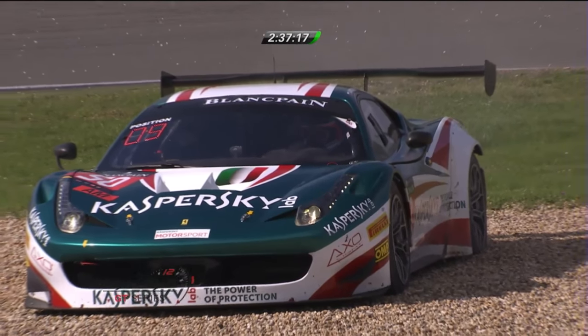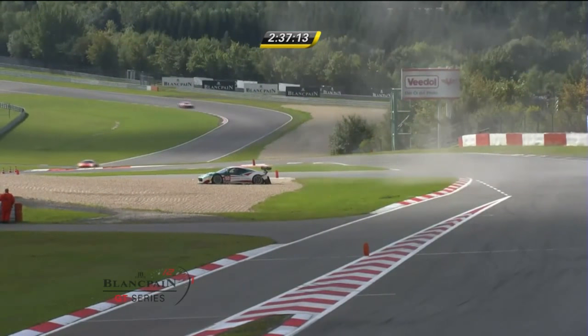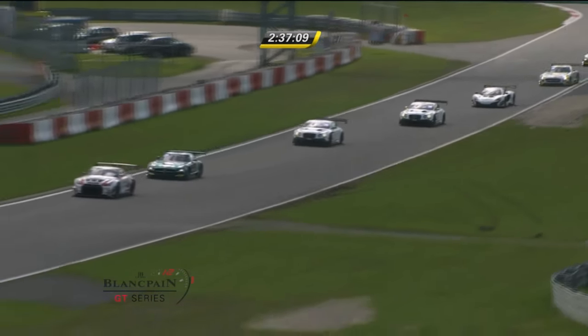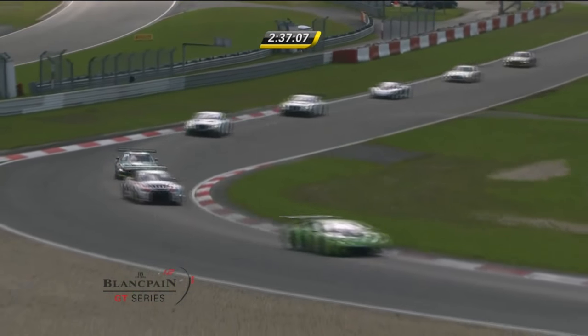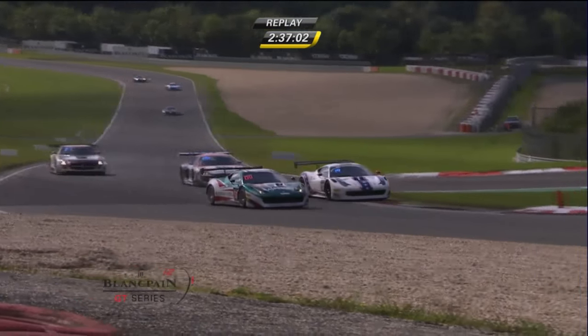And off the road has gone Gary Kondakov in the Kaspersky Ferrari. That's at the chicane. It's well and truly beached in the gravel. Now, let's hope this doesn't bring either a full course yellow or a safety car. It's in the gravel. It will have to be retrieved. He wouldn't be able to get himself out of there. Now, what did he do wrong?